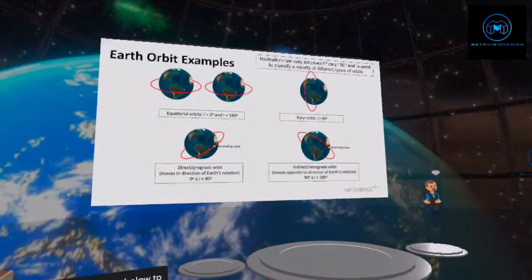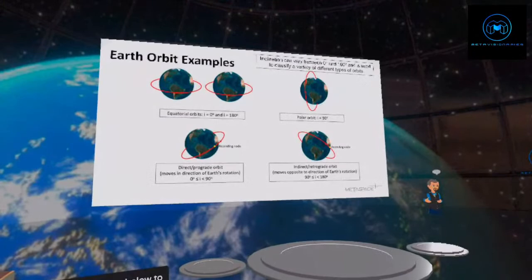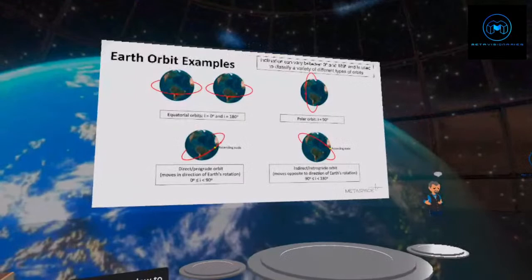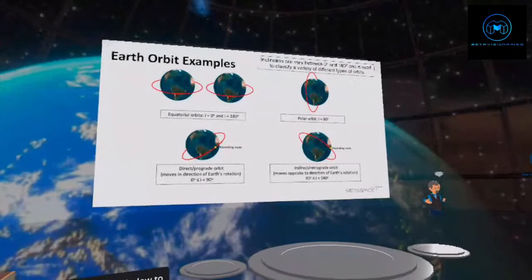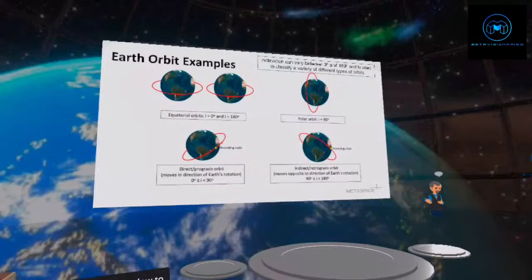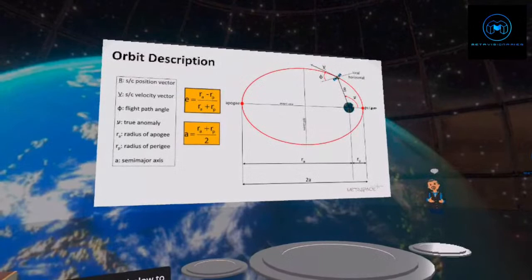This is where the inclination is at 90 degrees, and you can roll this over the pole, and you can then look at what are called retrograde orbits, because you're going against the rotation of the Earth, and also prograde orbits, because you're going with the rotation of the Earth, okay? But once again, that orbit plane has got to include the center of mass of the Earth.